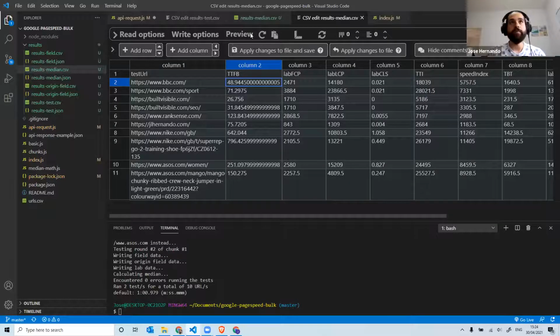I've run it with really crazy settings, but I would say if you really want a really good gauge of what a mobile user with a mid-tier CPU on a 3G connection, which is what Lighthouse uses, would get, I would say a minimum of 3, maximum of 5. That way you have a lot of values in between and the median value can be more accurate.